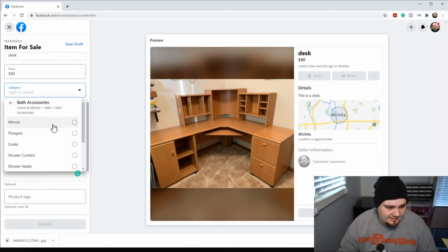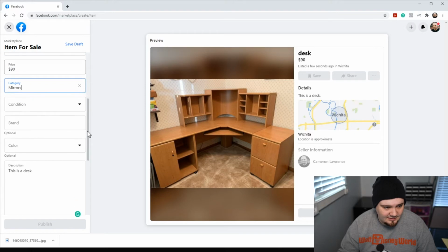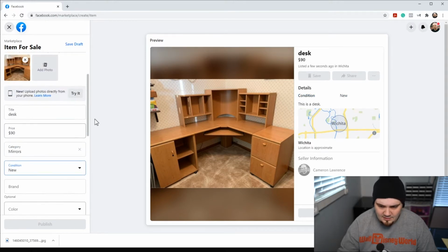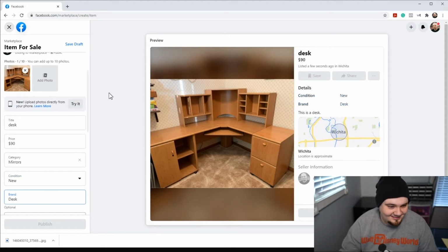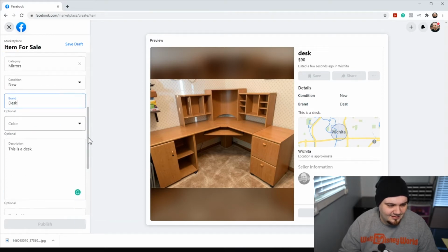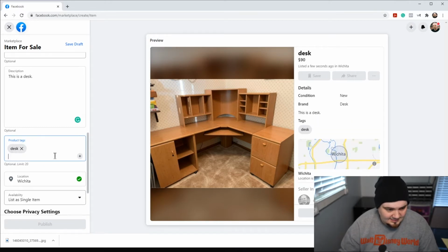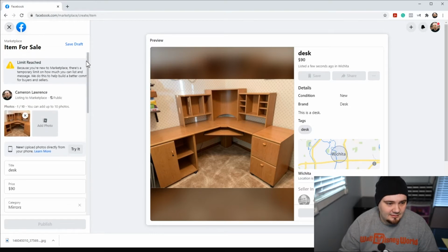But bath accessories, mirrors. I just want to see if it even lets me publish anything. Condition, new. Brand, desk. So this feels different than my account already. It won't even let me publish right now. Limit reached. Yeah, it says I've reached a limit.